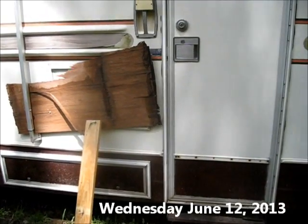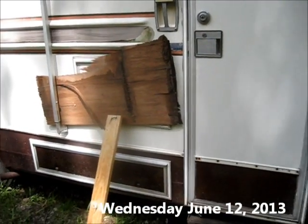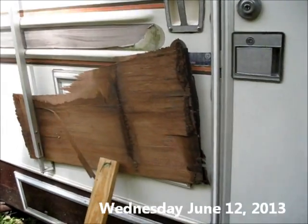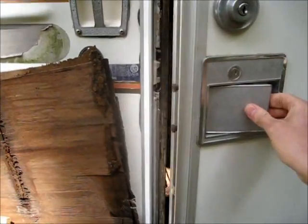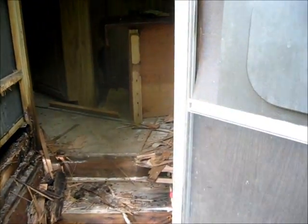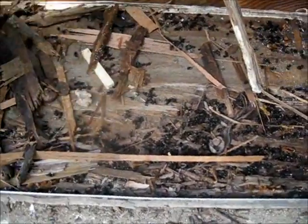I had this closed off to stop air flowing into the vent where the ant nest was. Now this is my first look into the camper since I had it bug bombed. Prop this door open. Hold on a second. Wow.